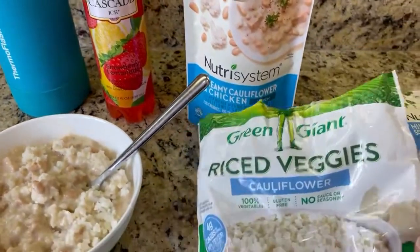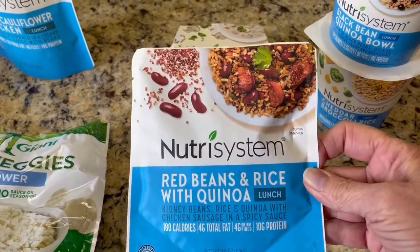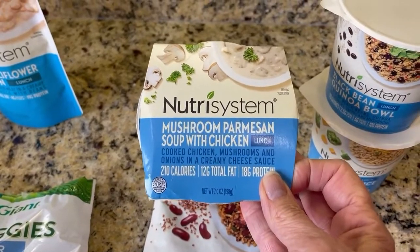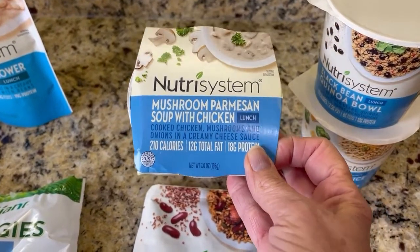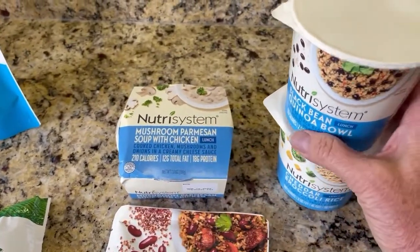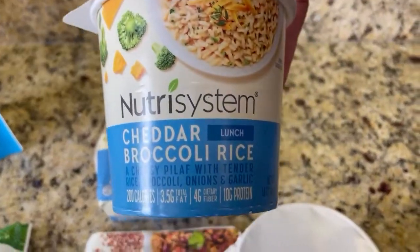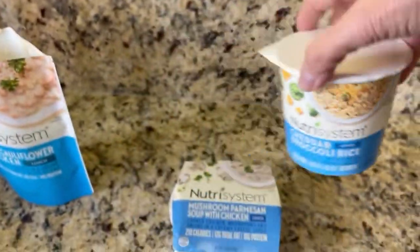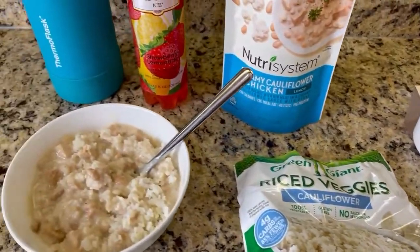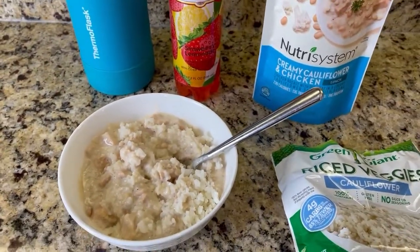And I was thinking with this riced cauliflower, I could have added it into a number of things. I could have done the red beans and rice with quinoa, the mushroom parmesan soup with chicken. This would be good with sauteed mushrooms too. I'll have to try that. And then the black bean quinoa bowl, or even the cheddar broccoli rice. So this cauliflower rice could really make your meals seem huge. This is a big bowl. So anyway, I'm going to go eat this.